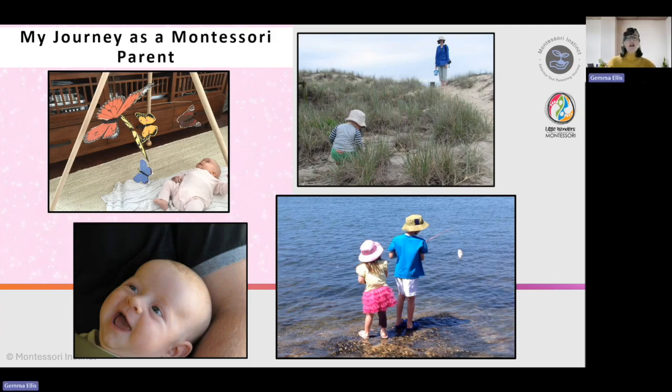I guess with all of the research that I did, my children mainly were my biggest teachers. And I think that when we have children, they come to teach us something. If you look at these photos and these experiences, they come to teach you that time is very valuable. Giving children time. And if you can see in that photo up there of my son at the beach, allowing him to have time to explore nature.